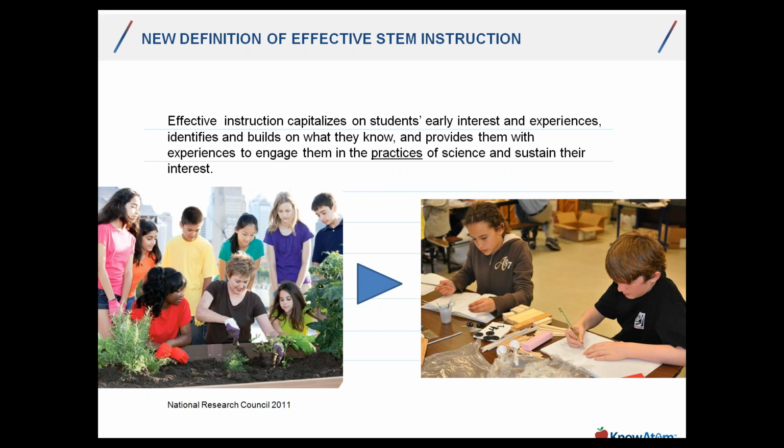So what is effective STEM instruction? This is sort of the golden question, I guess, here. The old definition is that instruction should support students in asking questions and making inquiries to help them understand and solve problems that require the integration of knowledge and processes in authentic contexts. So what we've been talking about is all contextualized learning. It's an authentic context. It's getting students working hands-on.